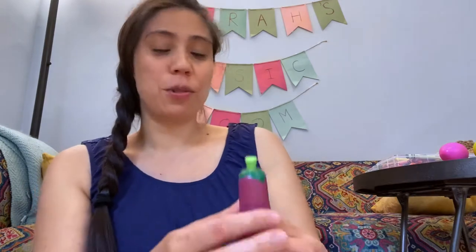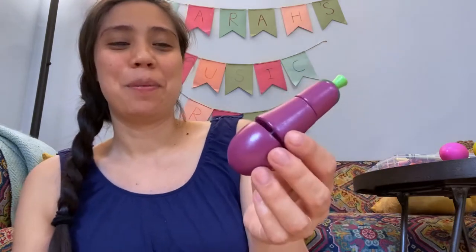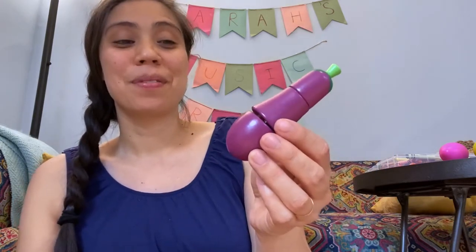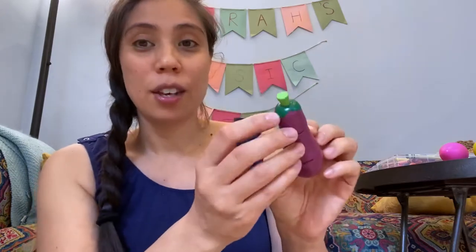Oh, this is a fun one. This is actually a fruit, but not really a sweet fruit. What is this? This is an eggplant. And what colors do you see on the eggplant? Purple. That's right. Eggplants are purple. Sometimes they're really dark purple. And green and light green or yellow green.